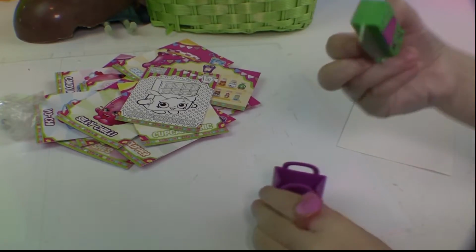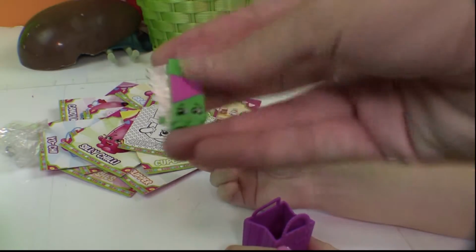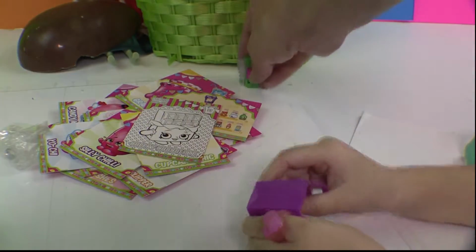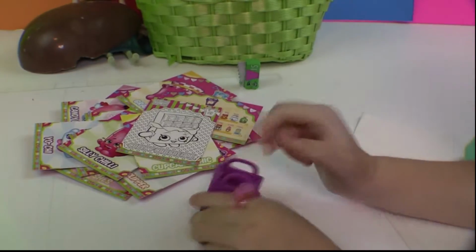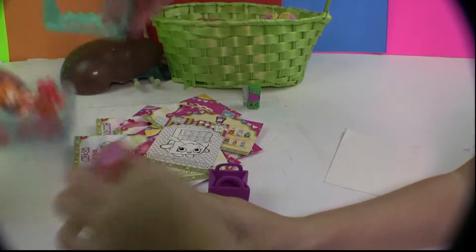Do we have green? Nope. No, you don't have a green one? Awesome. So it isn't a duplicate. Elf Oil, not a duplicate. Terrific. Now, let's get another one. No, you have to help me. Okay, that just goes like this.